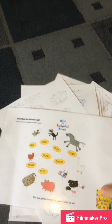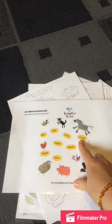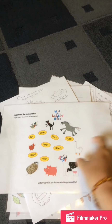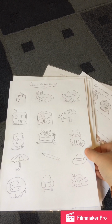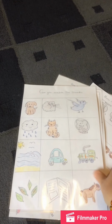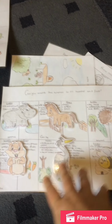What the Ladybird Heard, match the animal sounds to the animal. So she doesn't read, so I'll say, oh, cluck, cluck, which animal says cluck? And she'll point to which animal says cluck, or she can draw a line with the drawing marker if she wants. Another colour, all the things beginning with H. This one I'll come back to. This one is a little bit harder.